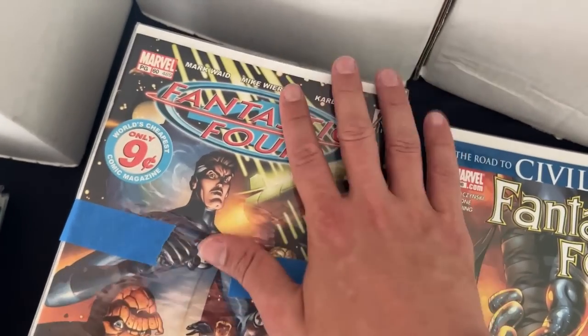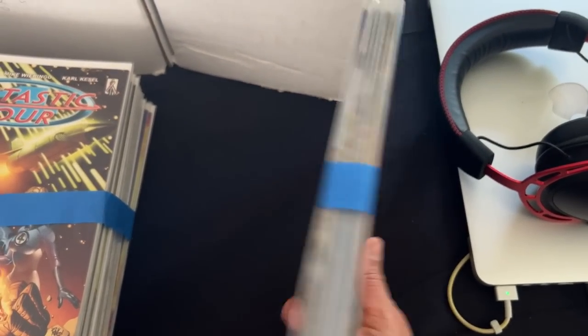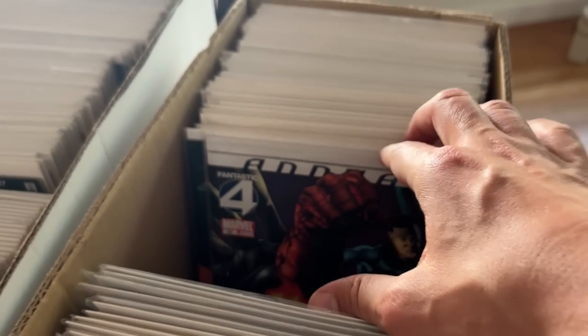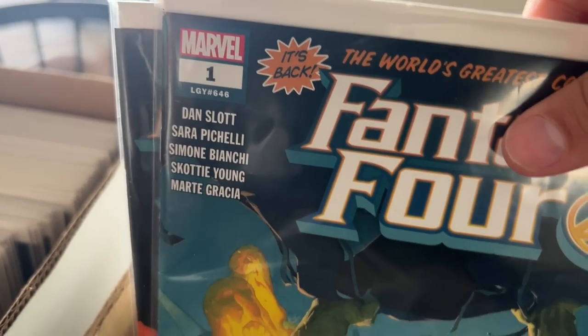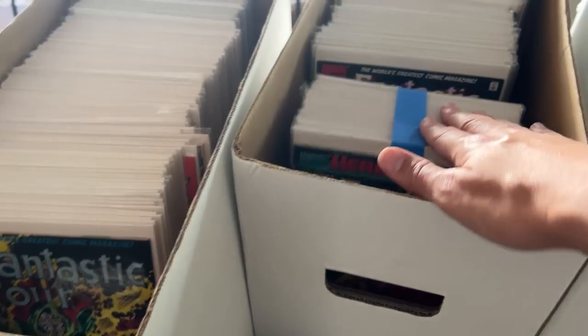This is the entire Mark Waid section. You got a section like this. This is just the Civil War section. He was a huge Fantastic Four fan. I mean, he had everything Fantastic Four, even all the way up until what you can see right here, even the Dan Slott stuff, right? The current volume of Fantastic Four. So he even had all of that stuff covered as well.